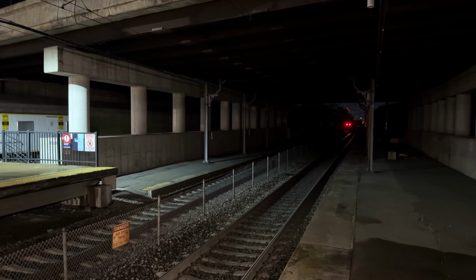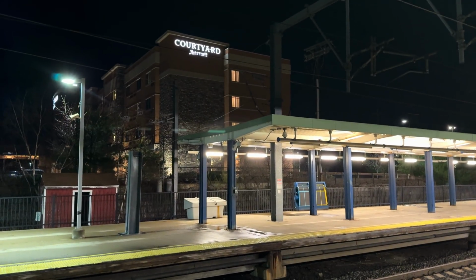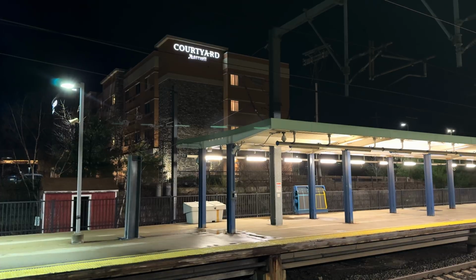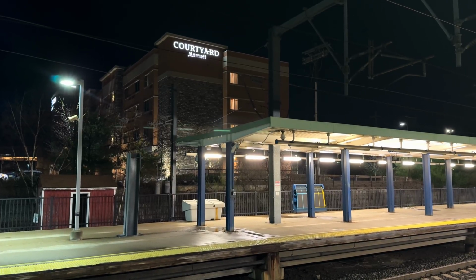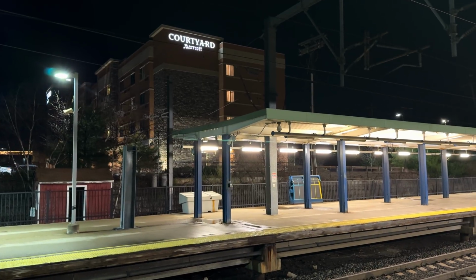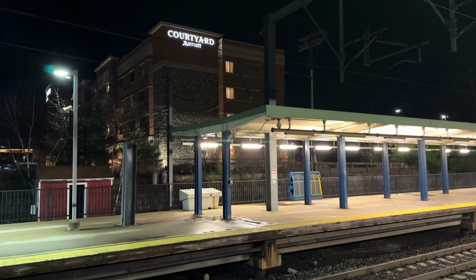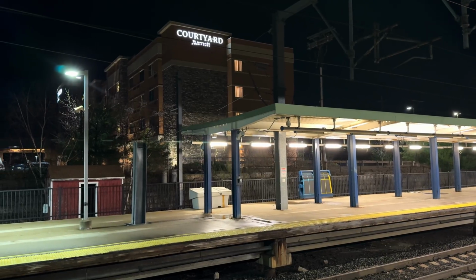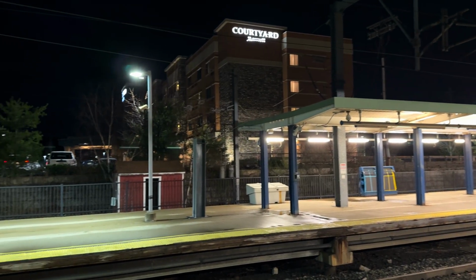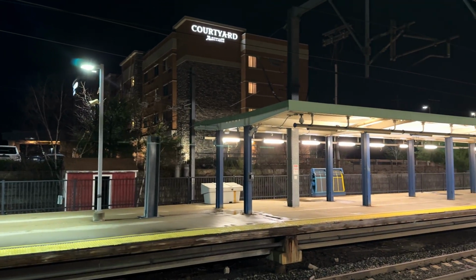Next stop, Back Bay, Boston. Well, there's my hotel, the Courtyard Marriott. It's a good hotel. You can see how close it is to the station here at Route 128. Unfortunately, I have to take a long roundabout way to get to the place. It'd be nice if they had a stairway from this platform to that parking lot over there. It would save me a lot of walking, but it is what it is.